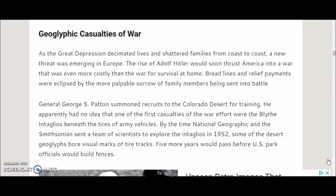Now here is historicmysteries.com, and it says geoglyphic casualties of war. It says General George S. Patton summoned recruits to the Colorado Desert for training. He apparently had no idea that one of the first casualties of the war effort were the Blythe Intaglios beneath the tires of Army vehicles.